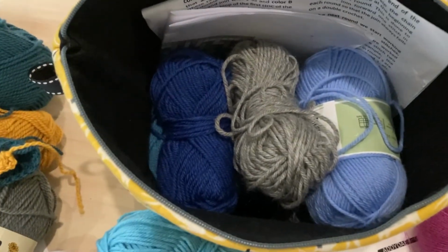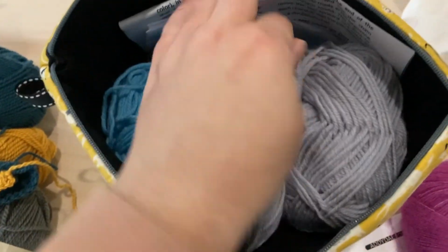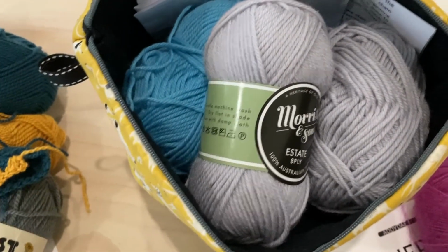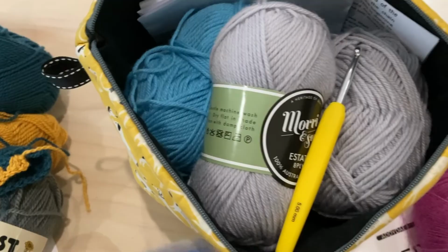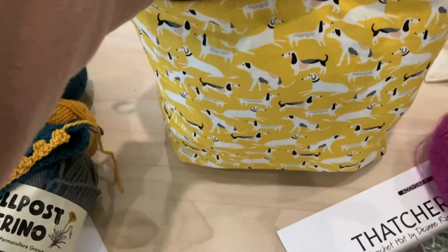So all I've put in there are a few different colours of yarn that I'm going to be using. I've popped the printed pattern, the chart, in there as well, my hook, and I'm also going to pack one of the squares just so I can double check my work as I'm going. So that's all in this bag here.